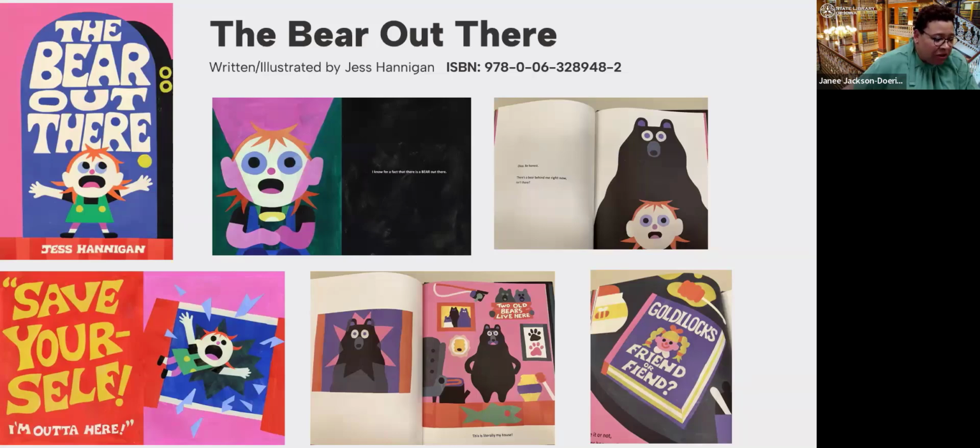And what readers come to realize is that the bear lives in that house, and it's the bears from the 3 bears, and the girl is Goldilocks. And I love the picture of a book that the bear is reading. It says Goldilocks, friend or fiend. Super engaging, super funny. Grab The Bear Out There by Jess Hannigan.